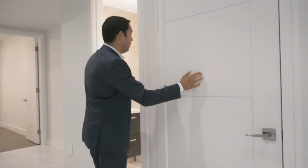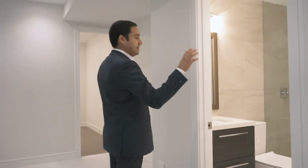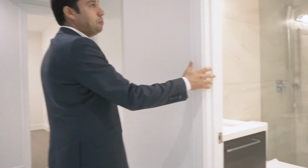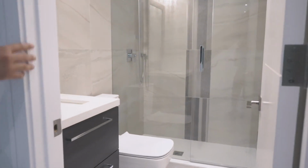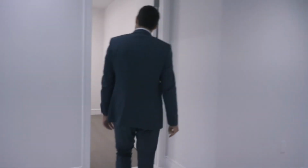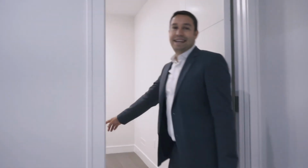By the way, remember I was telling you about the elevator? It's right here. This is now the 6th bathroom in the home. This is where your guests will be using it. And if you wonder where their bedroom is going to be, this is where the room is.